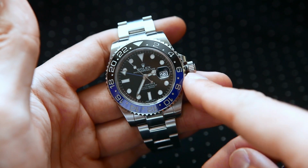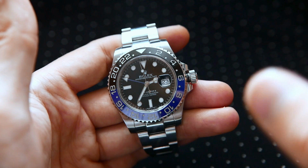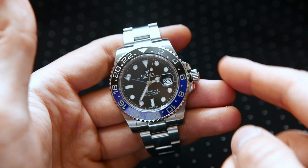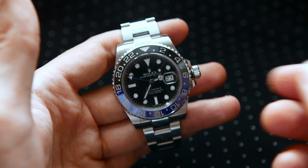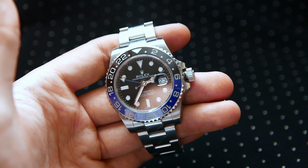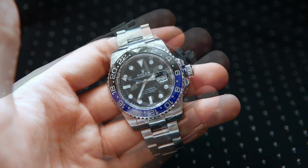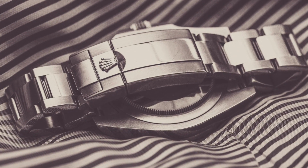Now, just while I talk about the crown, it is a triplock crown. It does have the seal there, so don't take me at my word on this, but apparently if you were to forget about that, leave it in the first, unscrewed position and go swimming, apparently the watch is still waterproof. So that's obviously a nice thought, that you're hopefully not going to ruin this watch if you were forgetful in that way. Now the watch itself, the case is made of 904L steel, as is the bracelet.